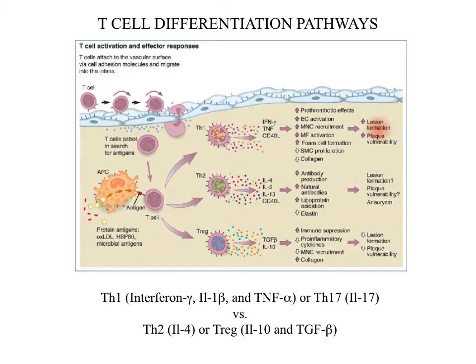Th2 cells are involved in the generation of antibodies. They do not play a role in atherosclerosis. We will not talk about them further. Treg cells promote tolerance. They quiet down the immune response. As a general rule, when we're dealing with autoimmunity and atherosclerosis, we want high Tregs, but atherosclerosis is associated with high Th1, high Th17, low Th2, and particularly low Treg.